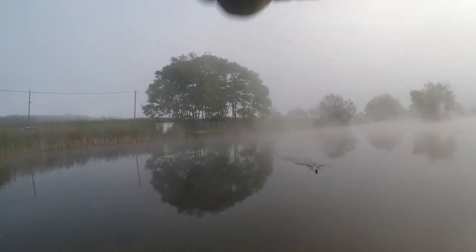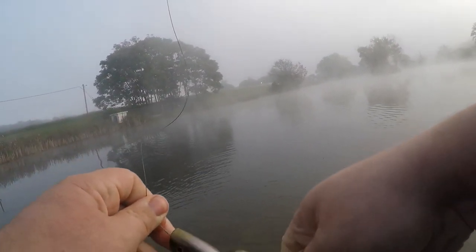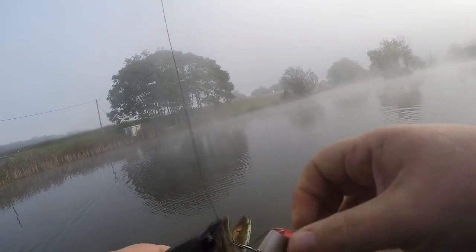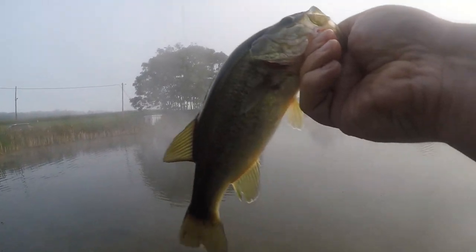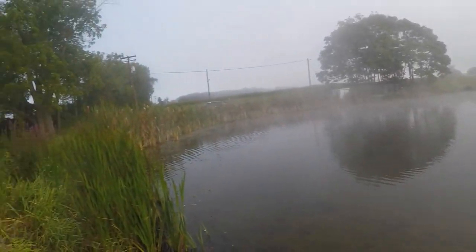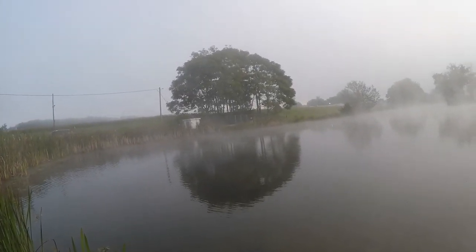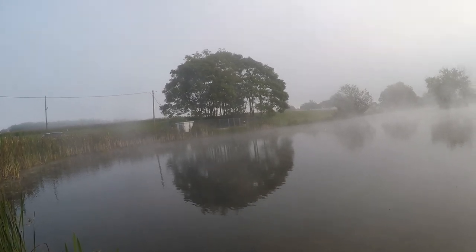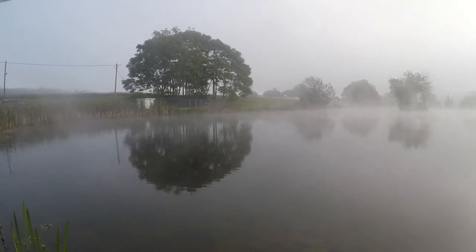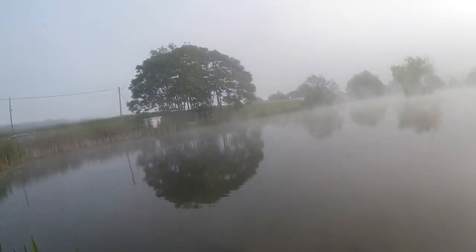Not very big. Right, I got one. I got one fish, water still warm. Hey, there we go. One bass this morning. Go ahead and set this rod down for a second. Let's get a photo. It was good to get a topwater bite. And there we go. One down.